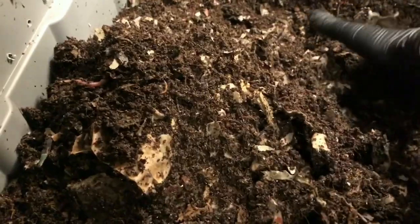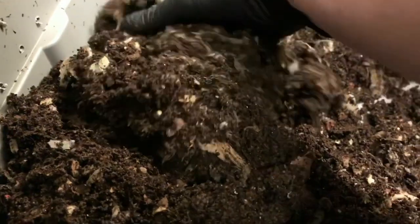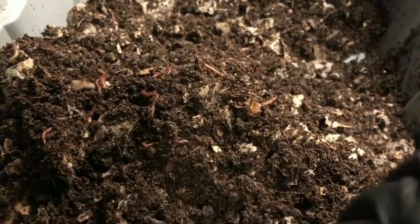But it looks like they've gone through all the food, at least in this bin. A lot of worms. But the castings are really looking nice. There's just a lot of unprocessed bedding for them to work through. And that is just a matter of time. It's a waiting game. But looking excellent. So just gonna keep on course with that. And let's take a peek in this other one over here.